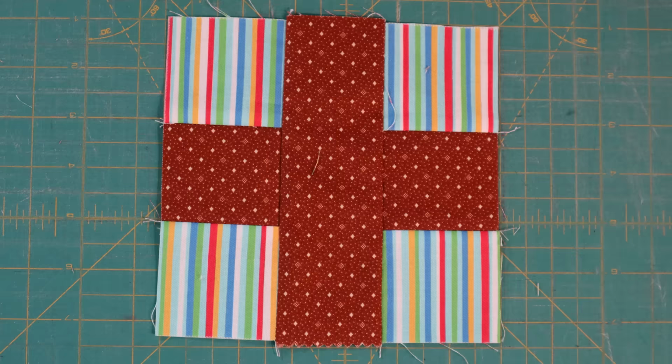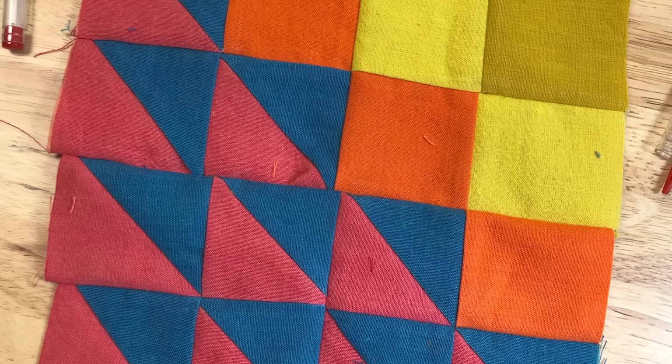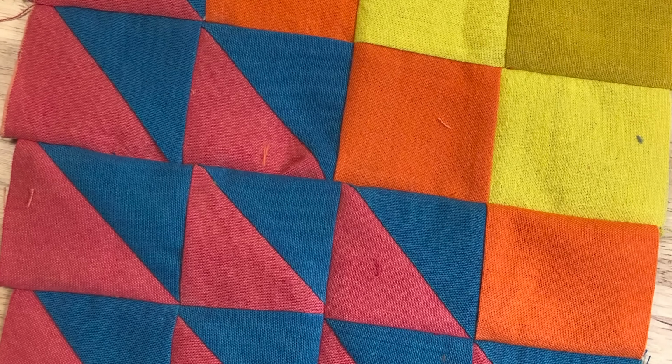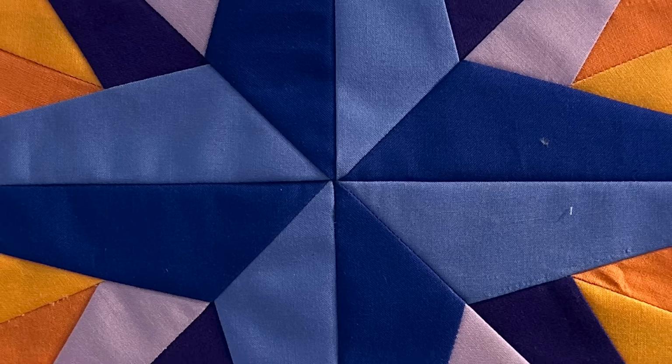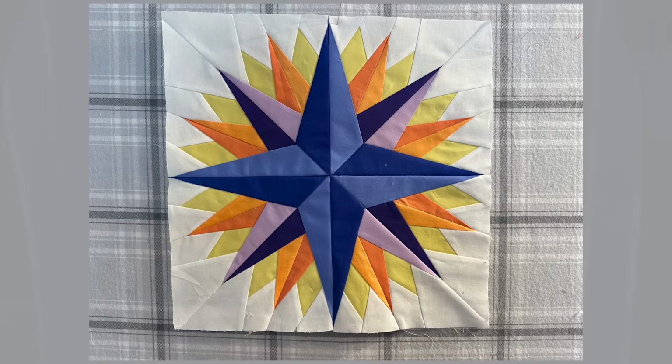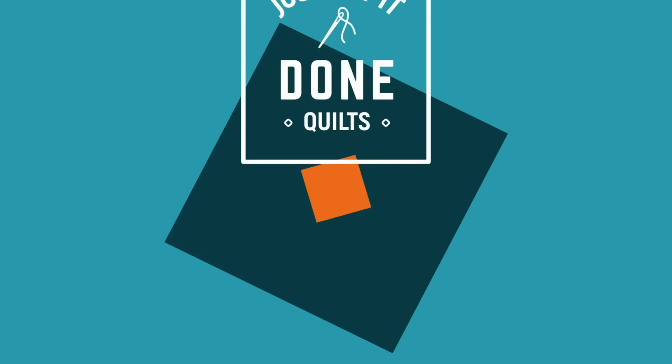Are you bored of making the same block over and over again? Are you tired of tiny blocks where nothing lines up? Does it ever feel like it takes forever to make a quilt? Well, what if your quilt was just one big block? No, I mean a really, really big block. Well, stick with me and I'll show you how to do it.